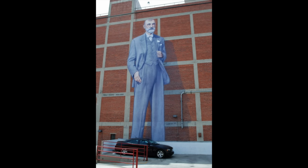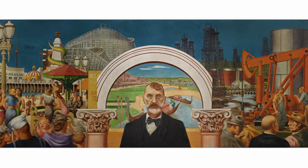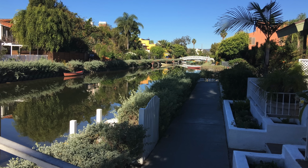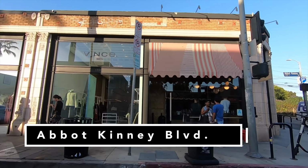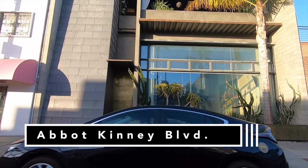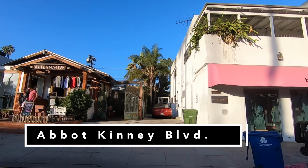Venice was founded in 1905 by the tobacco king Abbot Kinney. His idea was to recreate Venice, Italy by the Pacific, hence all those canals and bridges. The street named Abbot Kinney is the toney part of Venice with high-end stores and cafes and a whole different kind of vibe than Venice Beach.